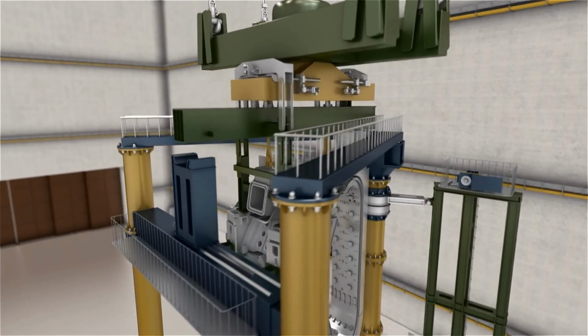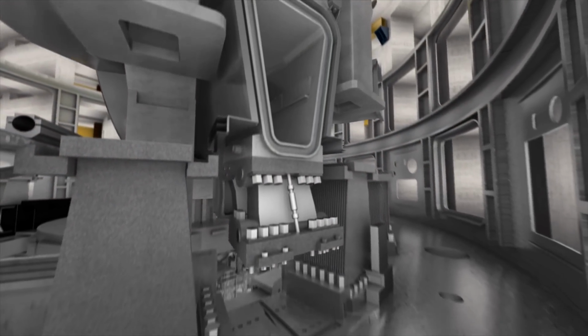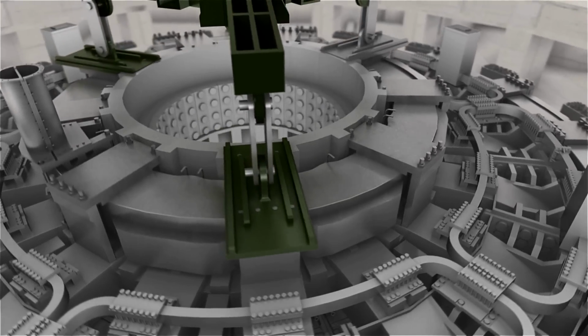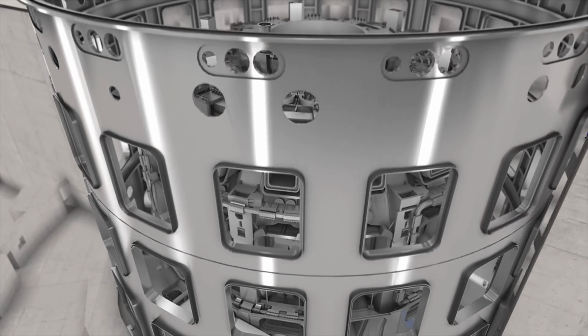The size and weight of the major components, the tiny tolerances for the assembly of major systems, the diversity of manufacturers, the tight schedule, all of these elements combine to make ITER an engineering and logistics challenge of enormous proportions.